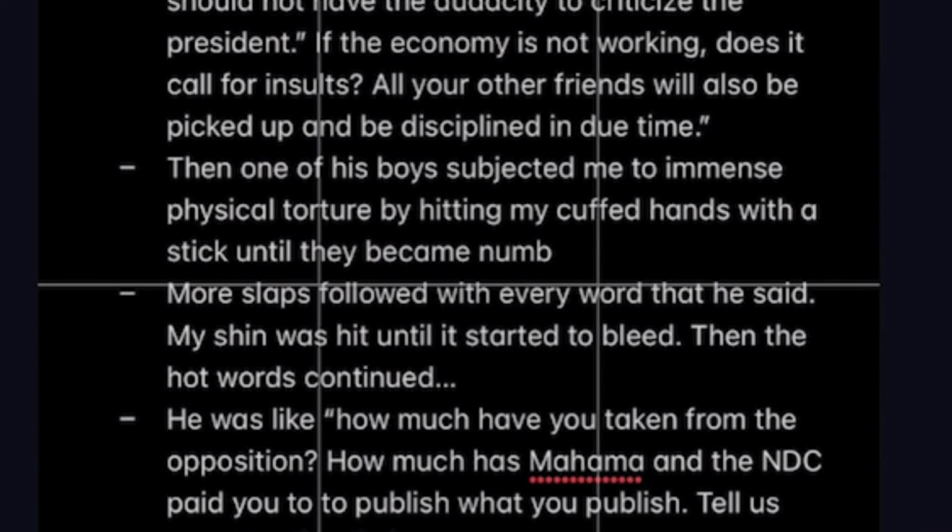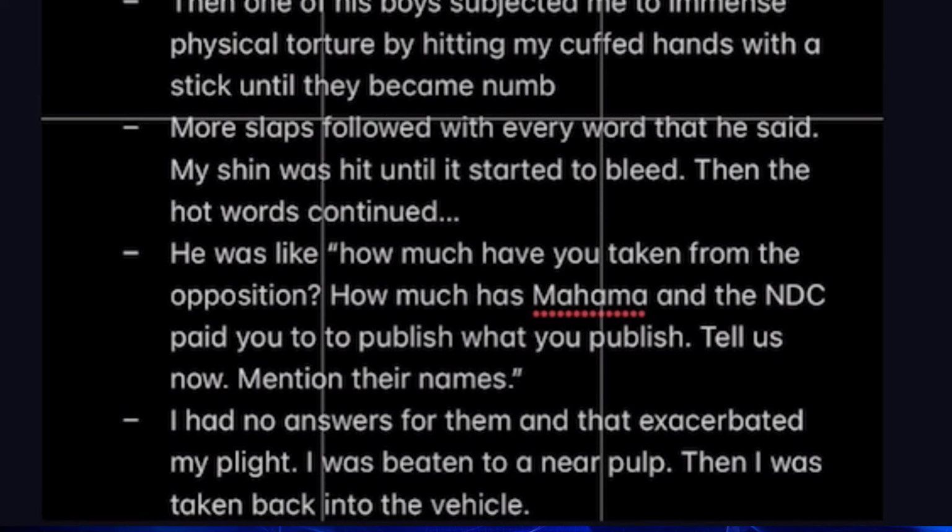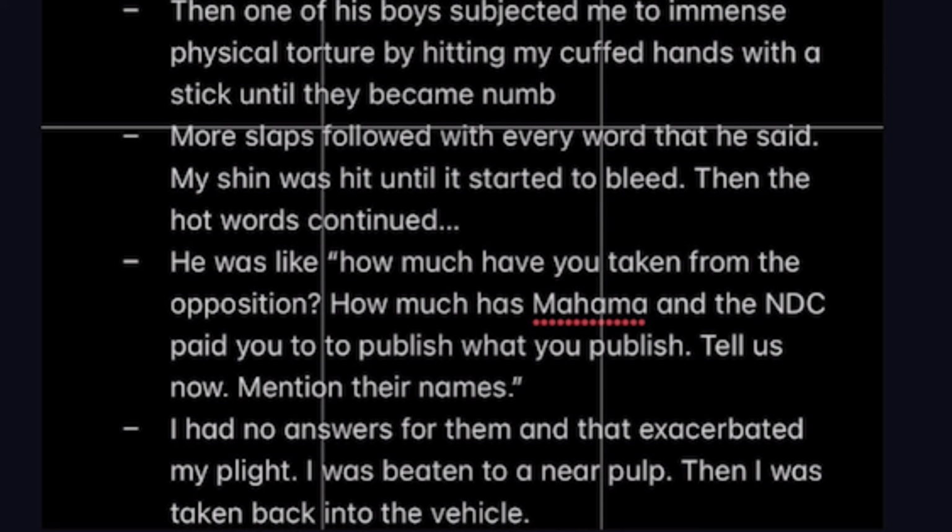Then one of his boys subjected me to immense physical torture by hitting my handcuffs with a stick until they became numb. More slaps followed with every word that he said. My shin was hit until it started to bleed. Then the hot words continued. He was like, "How much have you taken from the opposition? How much has Mahama and the NDC paid you to publish what you publish? Tell us now, mention their names." I had no answers for them, and that exacerbated my plight. I was beaten to a near pulp. Then I was taken back into the vehicle.